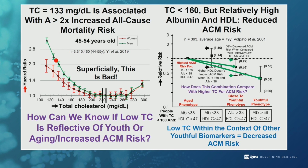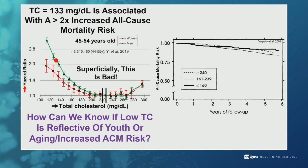So how does this combination compare then with the higher total cholesterol? If you remember, we've got that 220 to 229 range for lowest all-cause mortality risk. And that was actually compared in this study, all-cause mortality risk on the y-axis, plotted against about a 6-year follow-up. And then we've got those 3 different groups for cholesterol, relatively high, intermediate, and then less than 160, but the youthful phenotype, relatively high albumin and relatively high HDL. And now the mortality curves are overlapping. They were not significantly different.